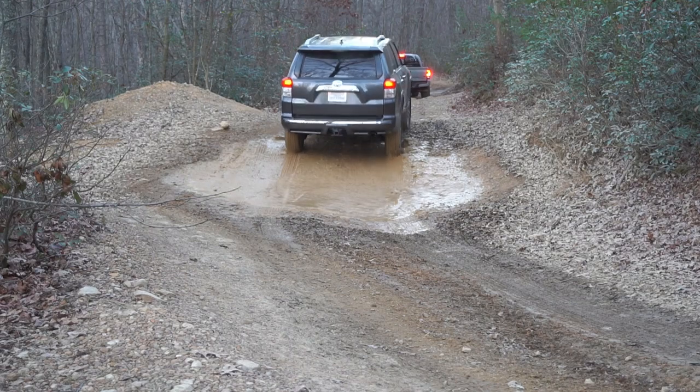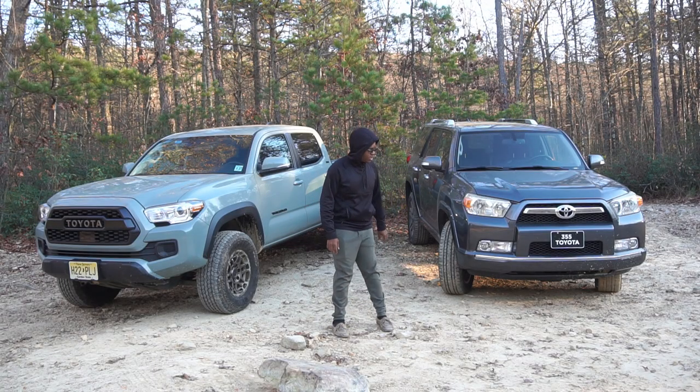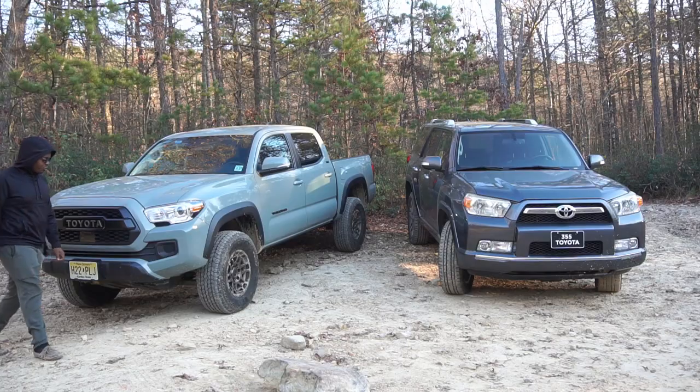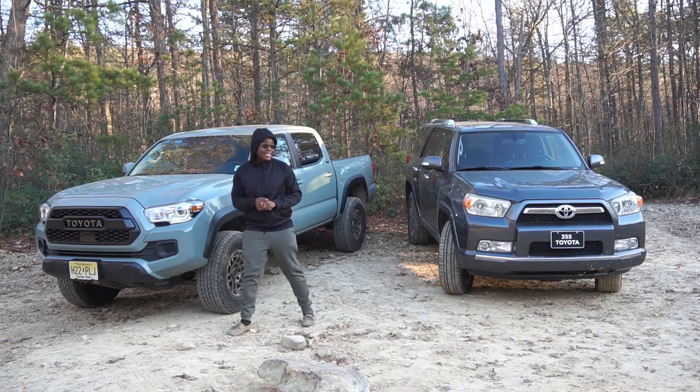That actually reminds me, I want to talk about recovery points. There's plenty of recovery on both. Even on this Limited, there's a recovery hook that you could attach a strap to. There's plenty of recovery in the front, and on these two, there's plenty of recovery points in the back.